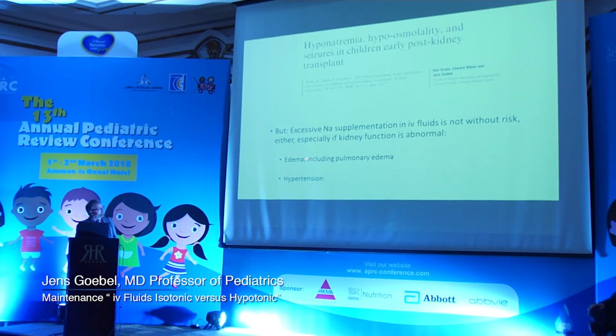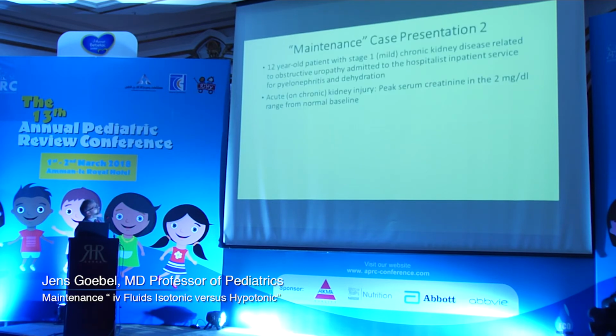And so you can get into trouble, or those kids can get into trouble with edema, including pulmonary edema and hypertension, and we sometimes get called about that. And one of the first things we very often say is, how much sodium is this kid getting every day? And you might want to reduce how much sodium you're giving this child.